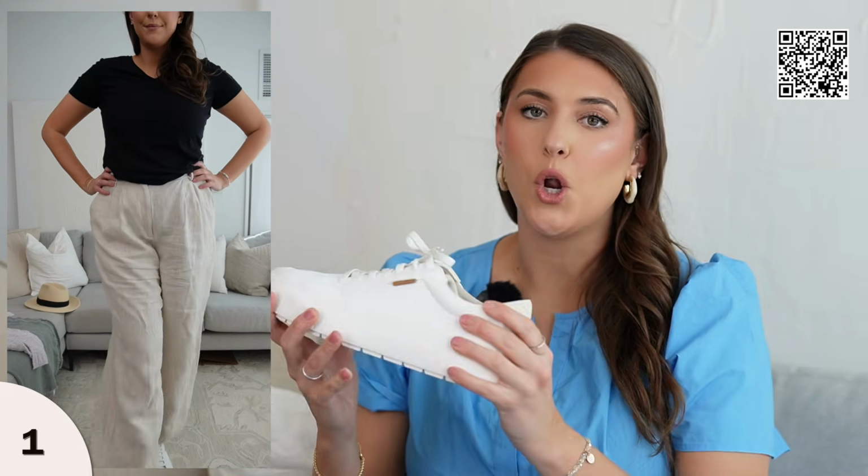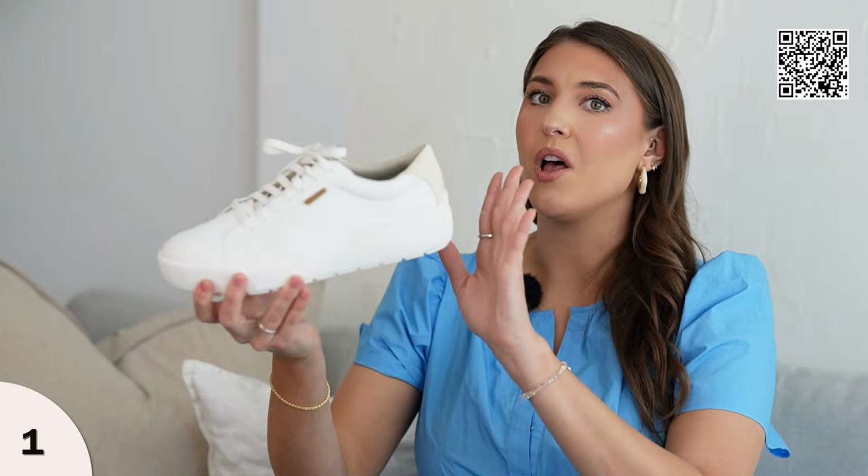If you're looking for a super comfy shoe, I mean, we're gonna be doing 10,000, 15,000, 20,000 steps per day. If you want a shoe that you can for sure walk a lot in, I broke them in over the weekend and no complaints. They don't even hurt the first time you wear them, so you don't really have to break them in before you go. I love how simple and stylish they are.